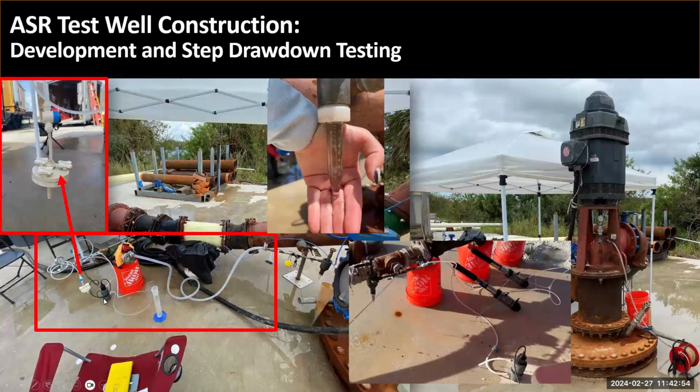We also have YSI water quality probes. These are also water quality probes that measure continuously. So with these, you have to write down the information as you read it out on an instrument. These record it continuously throughout whatever test you're doing. There's the YSI sitting there again.